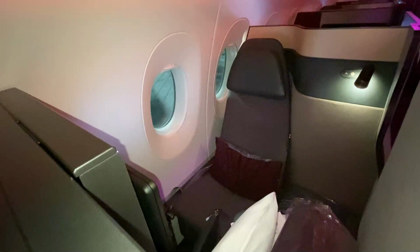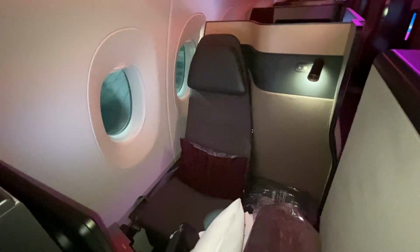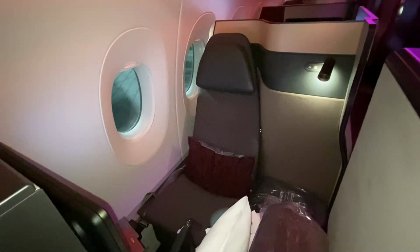Here is the Q suite. It is a comfortable design with a nice cushion feel when you sit on it. The pod again functions well, though did still feel a little cramped. The reading light was great.